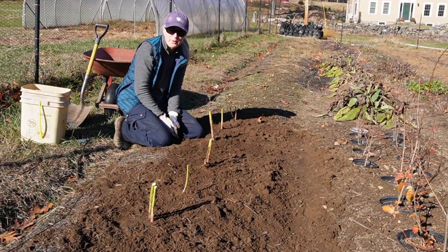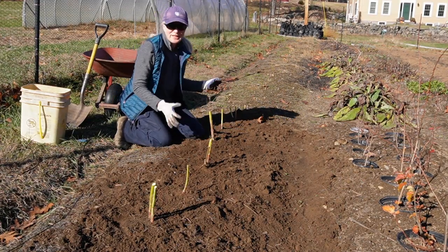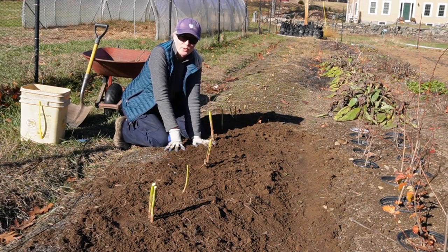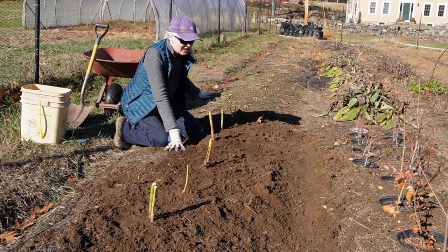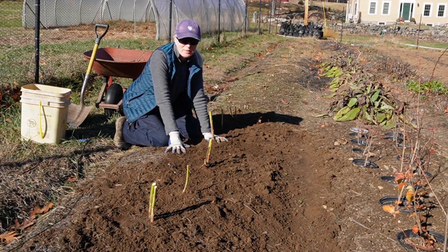Well, I think I'm happy with the way these look. I'll water these in. I'm not sure if I'll get to it before winter. I hope to. But I will come back and put a layer of compost over the entire row, actually. I may also put some composted cow manure. Again, one of those, I'd like to do it before winter, but will I get to it?